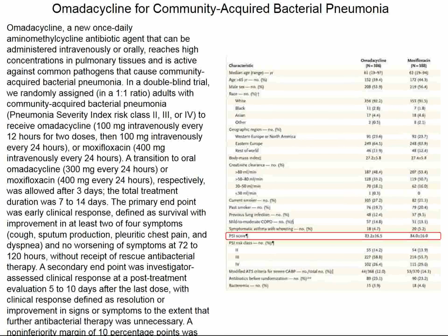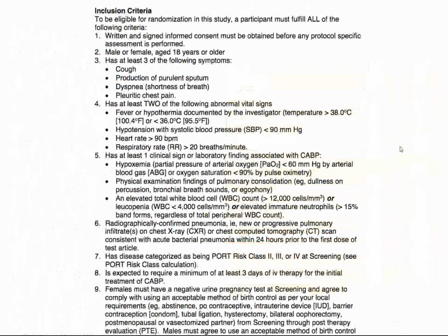excuse me, Omadacycline was compared to a gyrase inhibitor. So here patients with pneumonia were recruited from various centers, and they were randomized to either Omadacycline or moxifloxacin. Their pneumonia severity scores given here were similar in both groups, and various other clinical characteristics that are shown here were also equally distributed, so the randomization worked appropriately.